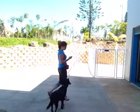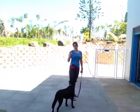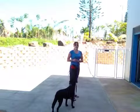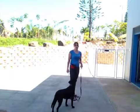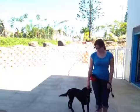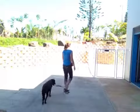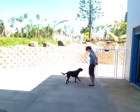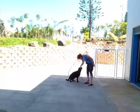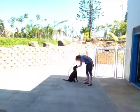Now here I have the treat. She can smell it and see the big treat, so she's really going for it. So as soon as her nose touches my hand, I'm giving her the no noise so that she knows that's not okay. Now I'm petting her with the same hand. The food is in. Good job.